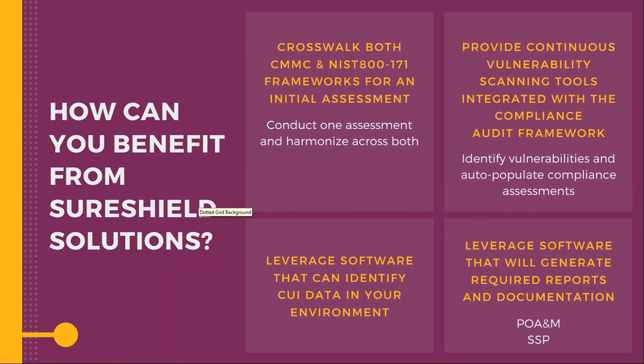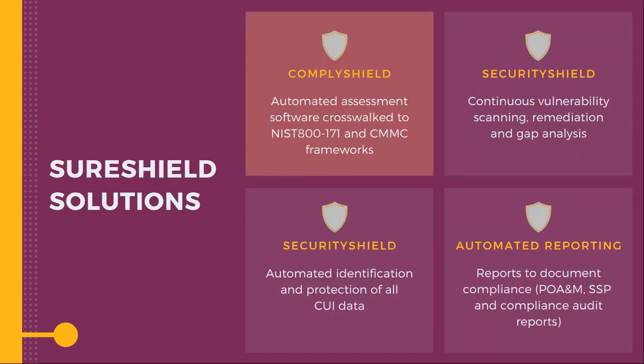We will provide you all the reporting requirements, automated reporting to submit that data, to create your assessment score, to create your SSP, your system security plan, and your plan of action and milestone report. We also have tools that a number of folks use to help meet specific control requirements, like the vulnerability scanning process. And then we also have tools in place that can help you identify where your CUI data resides, not only where it resides, but more importantly, how you can go about protecting that data and controlling how that data moves throughout your organization.